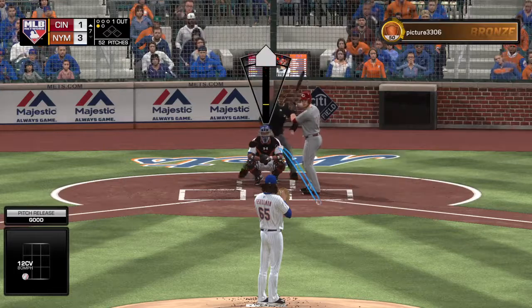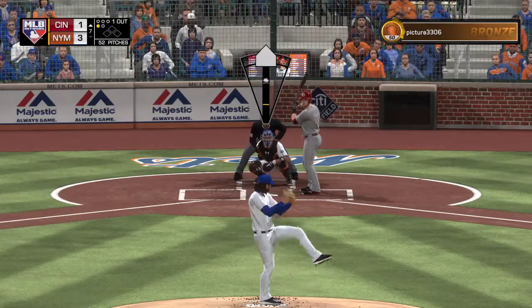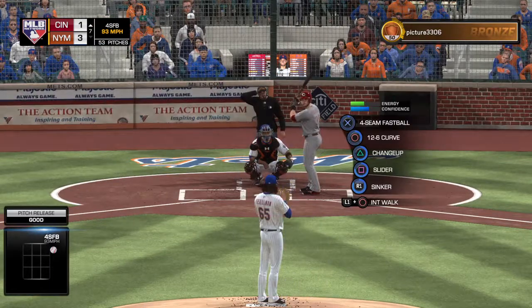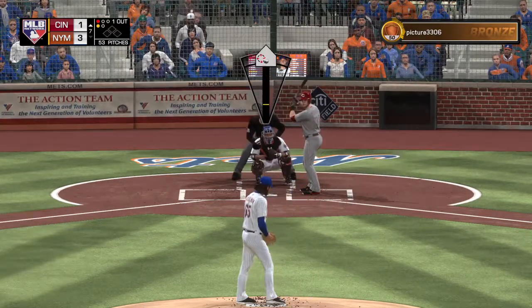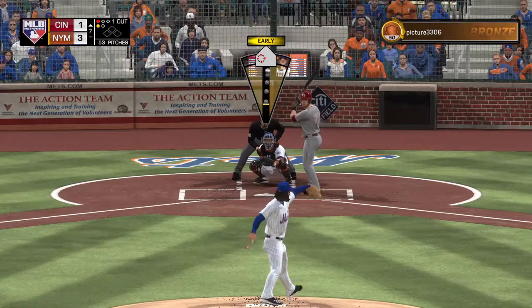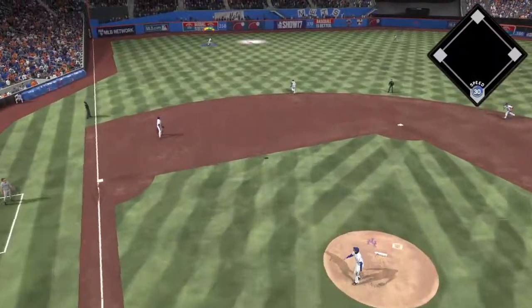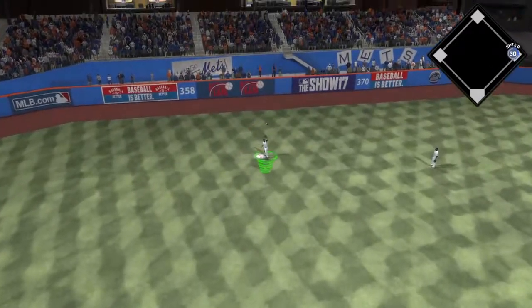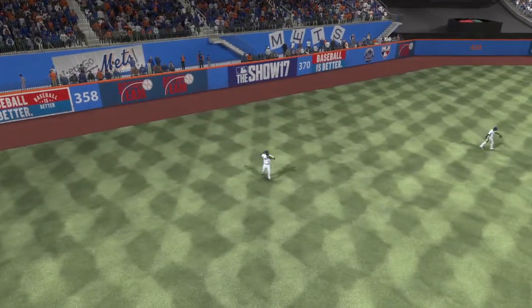This has been an interesting game to watch. I mean, less than 60% of the time he's throwing that first pitch for strikes. So he's been having to throw stress pitches almost to every hitter. Fly ball out toward left center field. Cespedes is there. And he makes the catch for the second out.